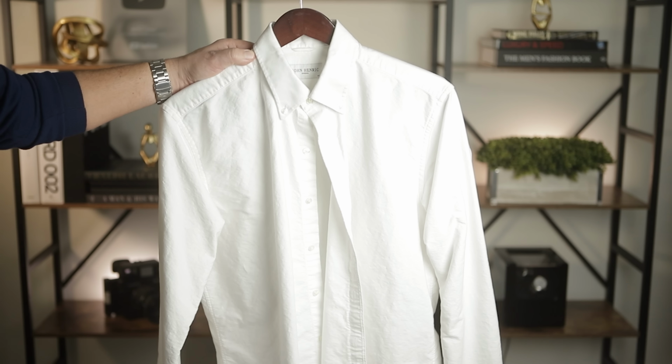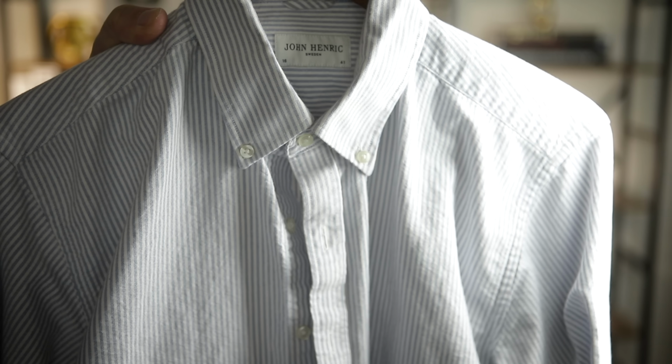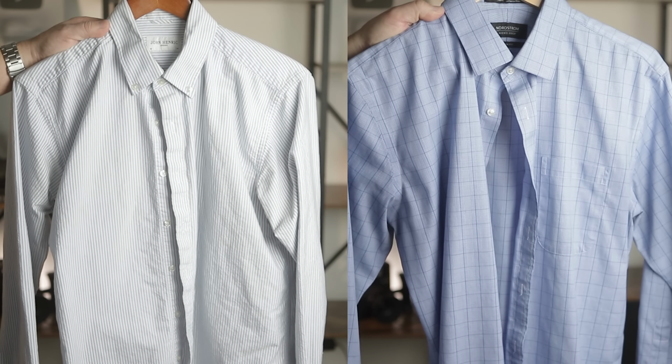Next would be your smart casual shirts and your dress shirts. For these, I would suggest solid white and solid light blue. For the smart casual shirts, I'd go with a button down collar because that element makes the shirt more casual. For your dress shirts, keep it more formal with solid white and solid light blue. But if you want to add one more optional shirt, I would suggest something in a subtle stripe pattern that's not too bold.